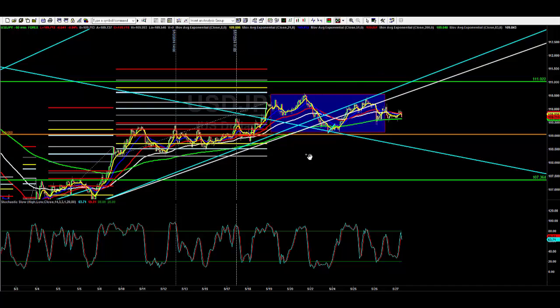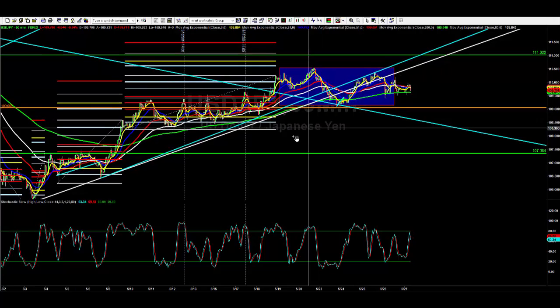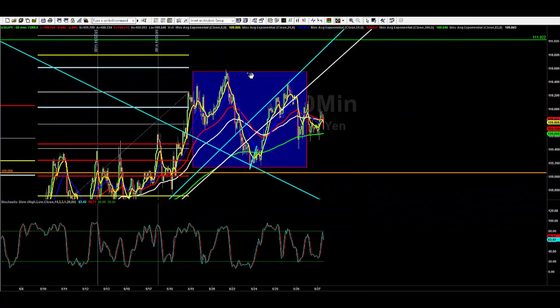Nothing's changed, nothing's broken. The only thing that has is we have gone through this trend line now. So if I just get rid of this, is this the outer one? Okay, the white one's the outer one, and we failed to make a new high there, so we are broken. So what you can consider then is the downwards fibs, potentially taking this deeper.